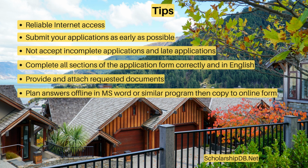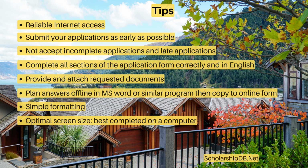Plan answers offline. For longer questions, you may plan your answers in Microsoft Word or a similar software program. You can then copy and paste your prepared answers into the Manaaki New Zealand Scholarships application form. The online form does not allow any formatting, except for a simple list. The online form is best completed on a computer. It works on mobile devices, but it is hard to use on a small screen.